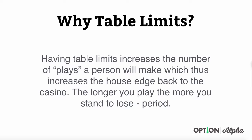Now, why table limits? You've often heard that when you go to a casino, there will be a little sign posted that says this table has a table limit or a bet limit of, say, $50 or $100. Well, having table limits increases the number of plays that a person will make, which thus increases the house edge back to the casino. So the longer you play, the more you stand to lose. And that's period. End of story. There's no debating it. Casinos deliberately want you to make lots of plays and play a lot.